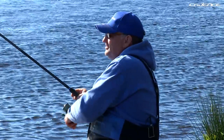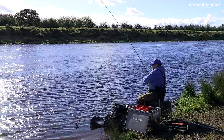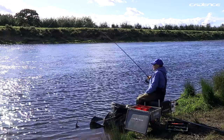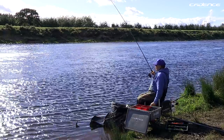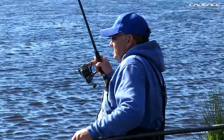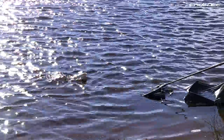Well, this feels like a better fish. I'm hoping it's not a trout. It's not fighting like a trout. Normally the trout fight really erratically and start splashing, but I wonder if this is a big dace or a chub. It looks like it might be a small chub. Yeah, it is.